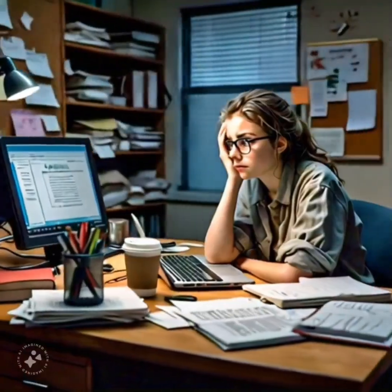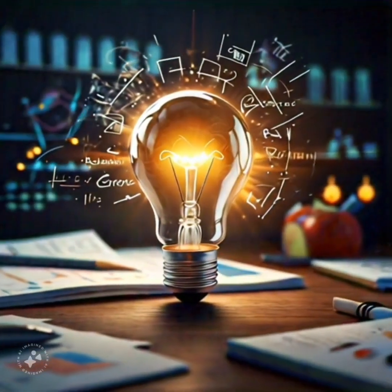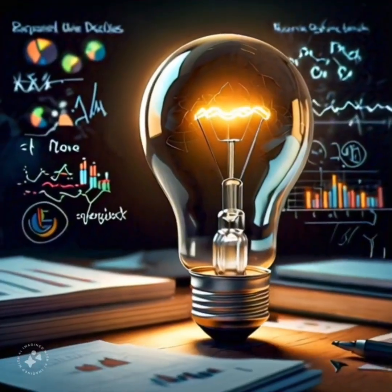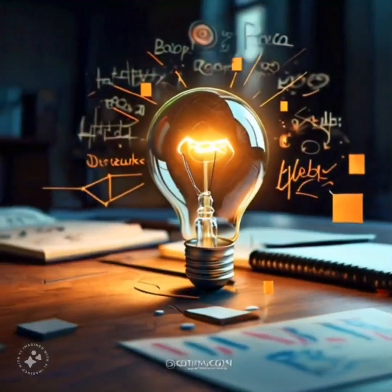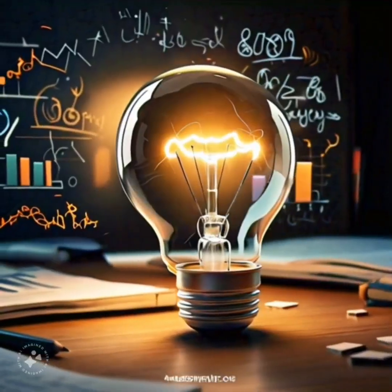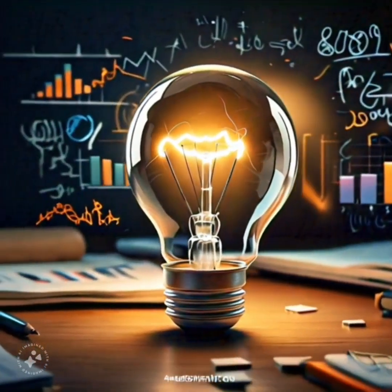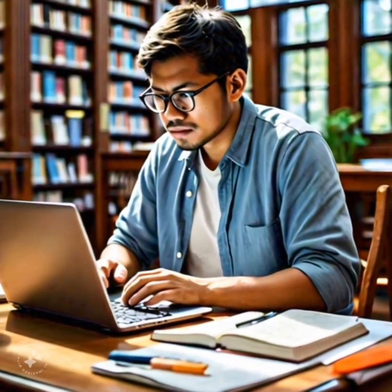From overcoming writer's block to presenting at conferences and making her work matter in the real world. This is the ultimate guide to mastering the art of academic research. Let's get started. Dr. Sophia Harper sat at her desk surrounded by stacks of books, journals, and half-filled notebooks.